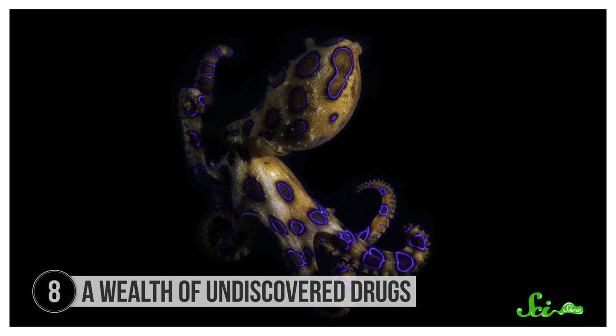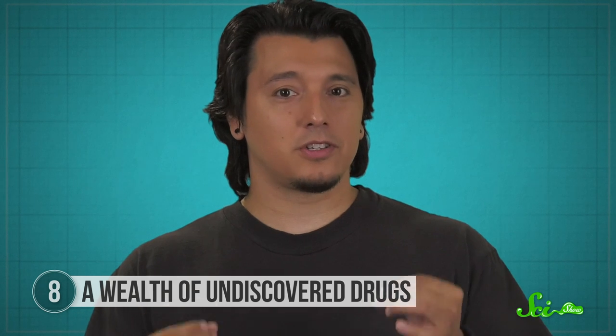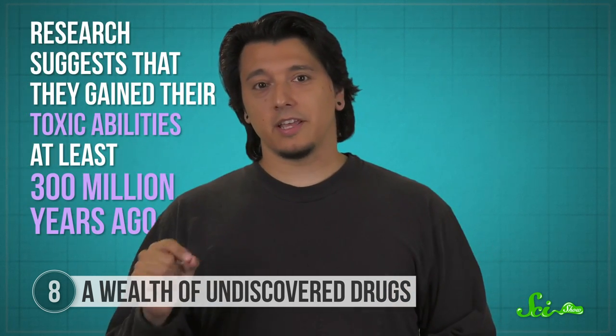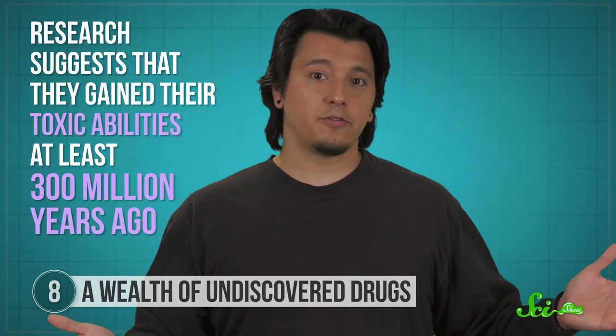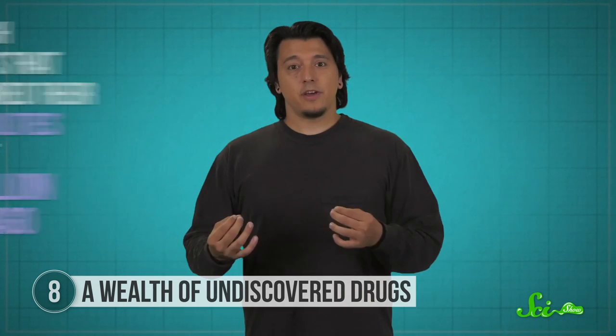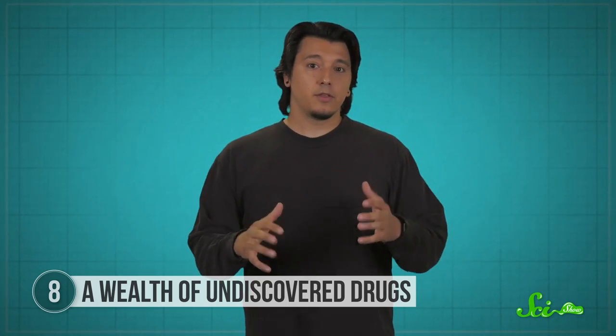They may also be a great source for pharmaceuticals. That's because, get this, all octopuses are venomous. Research suggests they gained their toxic abilities at least 300 million years ago, before they split from their cephalopod cousins like cuttlefish. These venoms can help keep predators away from their soft, unprotected bodies, but mostly, they're useful for hunting.